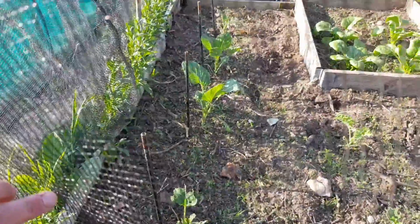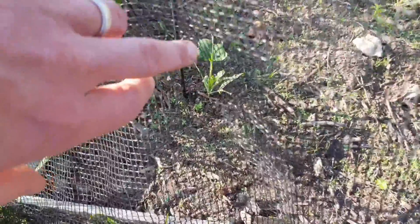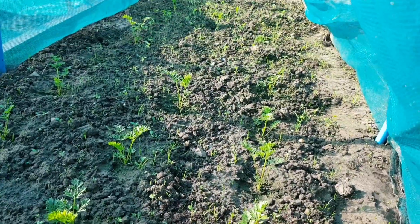So get around here. The sprouts, I've got 2 good ones there. They seem to be fighting back. And again, if you just look at that one there, they've just been attacked by everything. So the carrots, they're all doing fine. I'm happy with them.